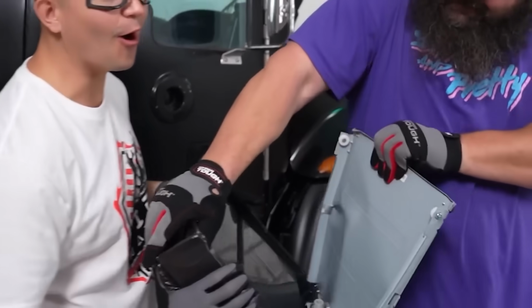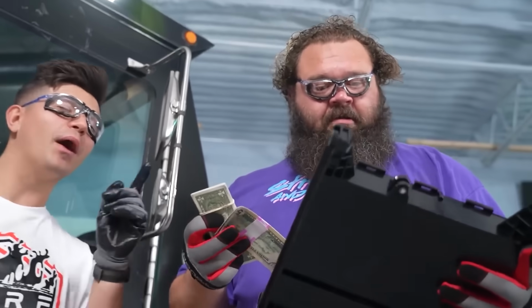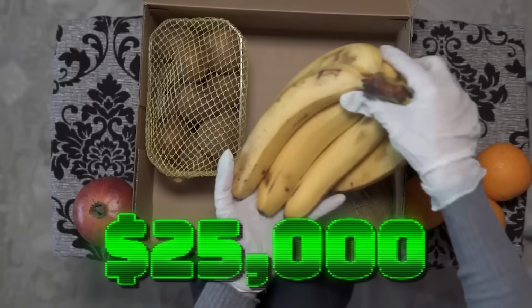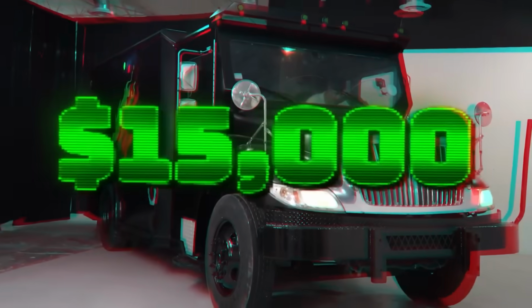Openable. No way. We're not inside. Oh, no, we're inside. This may be prop money, but there's $25,000 that we're gonna be donating to the North Texas Food Bank in this video. You have now made $1,000, but there is $24,000 for charity as we continue to break through these items.